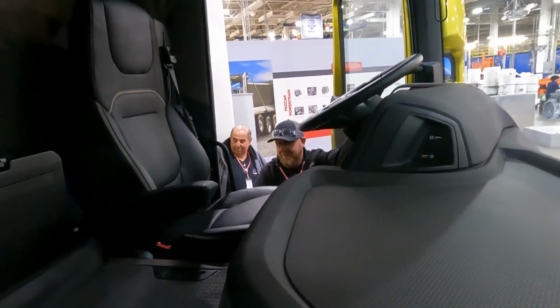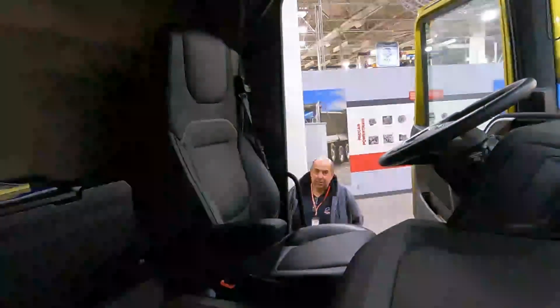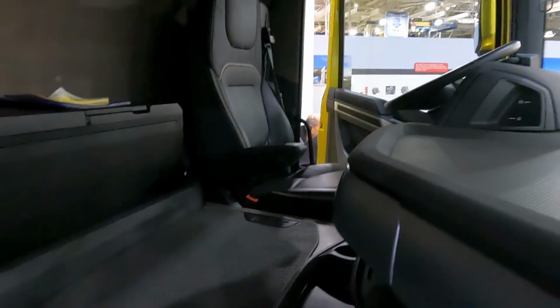You want to get in? Put on this delivery driver hat. Hey, but you know, he said this is a class 8 truck. It's not a light truck.